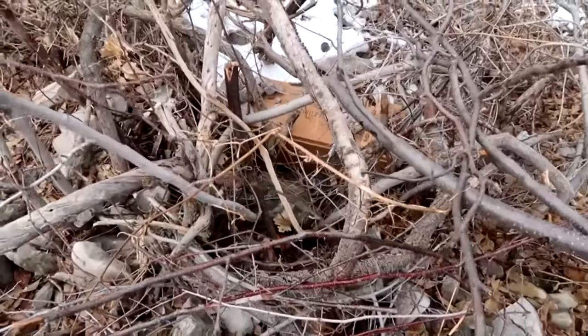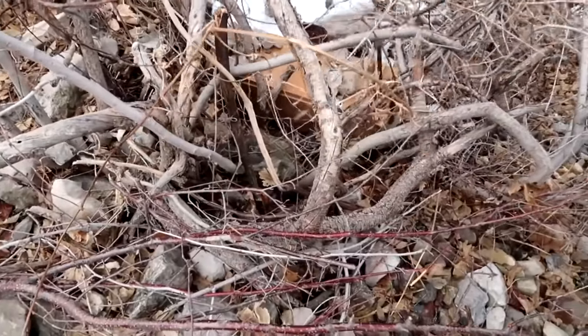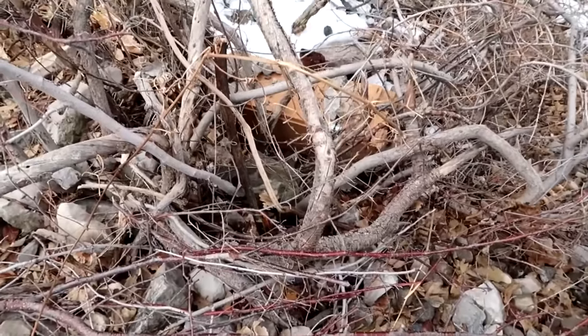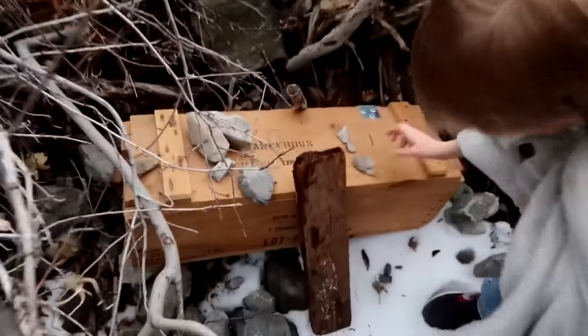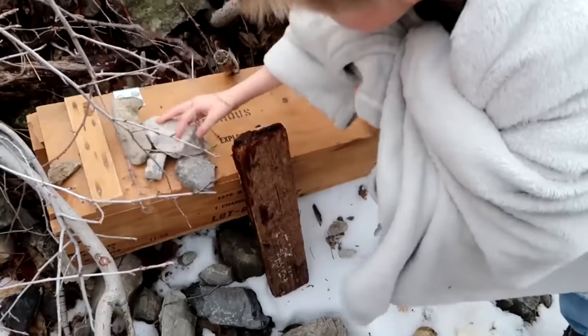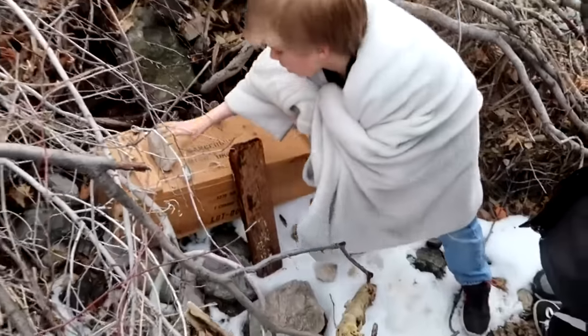Can we dig it out? Can you guys get to it? Wait, is that it? What is that? I don't know what it is. It's definitely something old. Can we get to it? I think we're definitely onto something. Okay. This kind of looks like what the map is showing. Wait, it says dangerous high explosives. Careful, there's old dynamite from the miners up here.